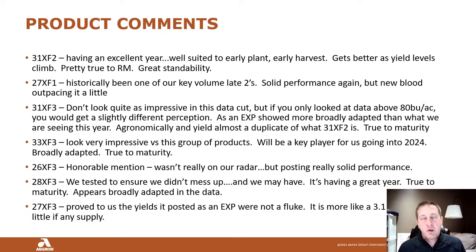27 XF1 historically has been one of our key volume products. I would say, solid performance again, generally speaking, on farm, but there is a lot of new blood that is giving it a run for its money and outpacing it a little bit as I look at the 2022 data.